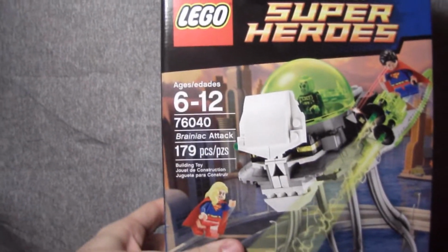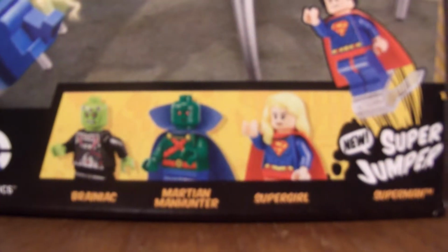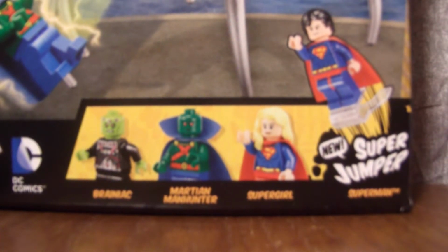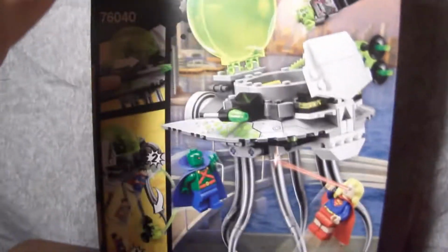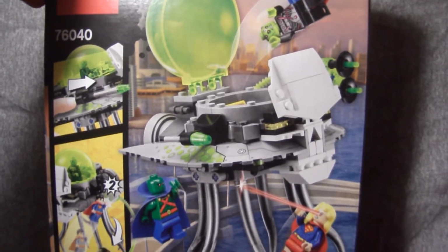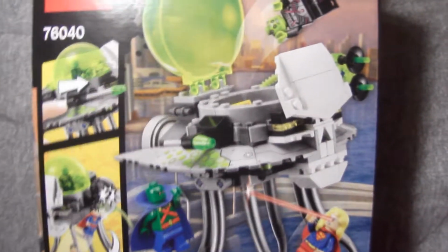LEGO DC Comics Superheroes ages 6 to 12 set 76040 Brainiac Attack, with 179 pieces and 4 awesome Justice League member minifigures and then Brainiac. So that's technically 3 Justice League members and then Brainiac. Yeah, we're getting this set. This is a 2015 Justice League set. I found it at Target. It has been heck trying to get this set. I would have had it when I got the Green Lantern set, but a crazy story happened. I'm not going to get into it, but I will review this set.